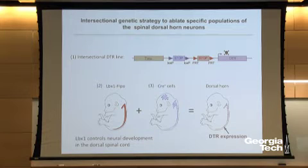To remove the 2 stop cassettes, we used 2 different recombinase mouse lines. Here, we use the Lbx1 Flpo to specifically express DTR in the dorsal horn of the spinal cord. Lbx1 is a transcription factor which controls neuron development in the dorsal horn of the spinal cord. For the third one, we use a different Cre line. We identified those promoters in our previous study. Combining these 3 different mouse lines, we can specifically express DTR in a subset of dorsal horn neurons. Then we can perform behavior screening to identify the neural circuits for mechanical itch.